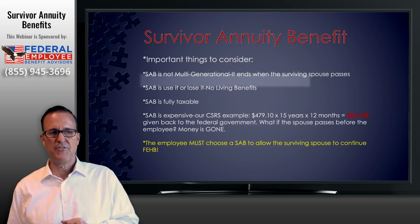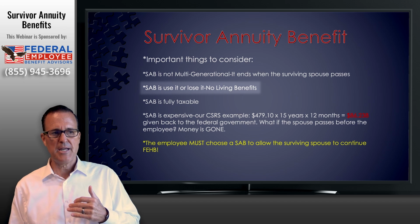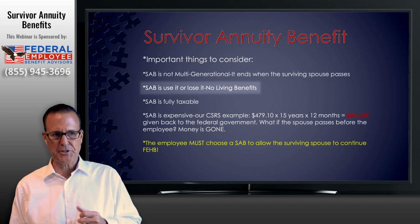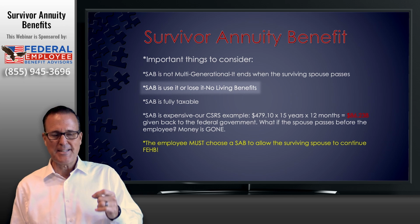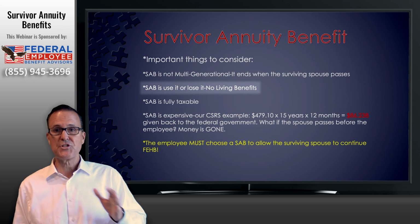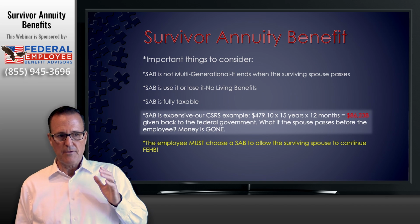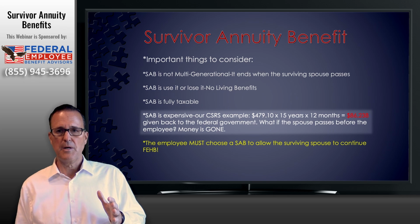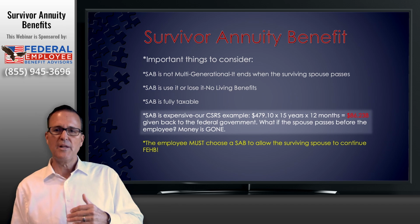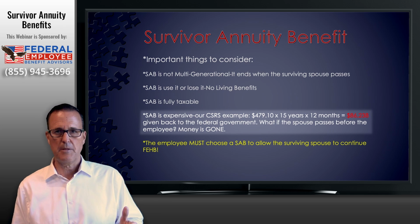The Survivor Annuity Benefit Plan is also use it or lose it. So as an example, let's say that the federal employee has paid into this for a number of years. And let's use this $479.10 per month Survivor Annuity Plan cost for the civil service employee, as we viewed in the previous slide. That $479.10 per month. Let's say that went on for 15 years. Over that 15-year period, they will have given $6,238 to the federal government.